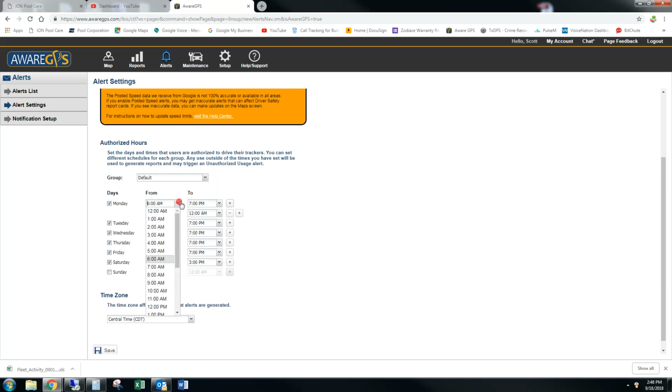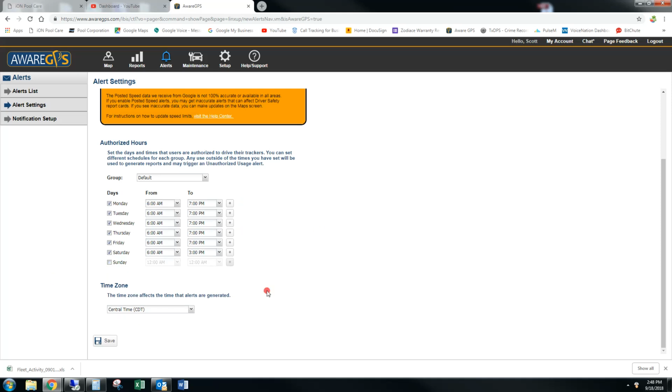So it's authorized from 7 to 10, and then it's unauthorized from 10 to 2, and then from 2 to 4 it is authorized again. A whole bunch of weird, crazy stuff that you can do. I haven't needed to set it up that way, so I haven't, but this is where you would go to make that happen. And then, of course, the time zone, which we're central.